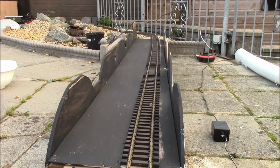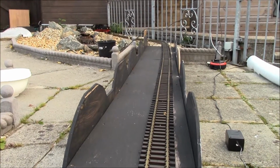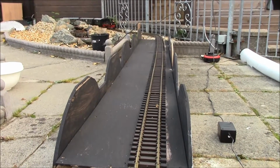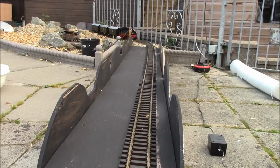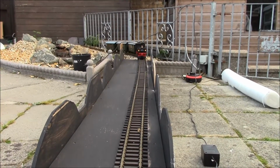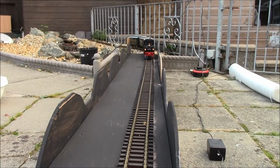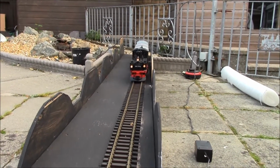Right, this will be the last run past now of the Mallet tank in this update. And here it comes over the main bridge. Now, as you probably heard during this video, there's a lot of shouting going on in the background. That's one of the problems of being outside on a garden railway. You will get a lot of that. Shame, but I suppose that's what makes it a bit more real.